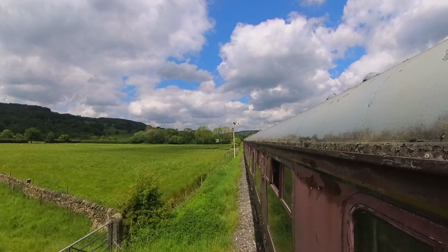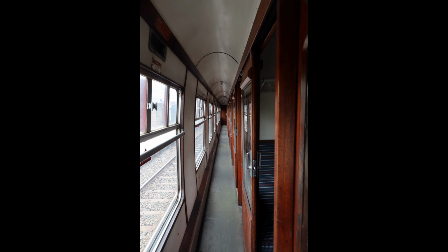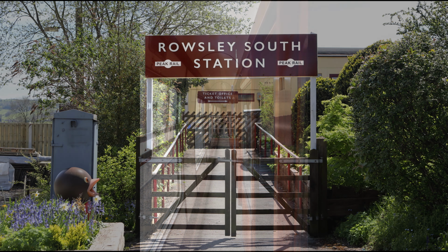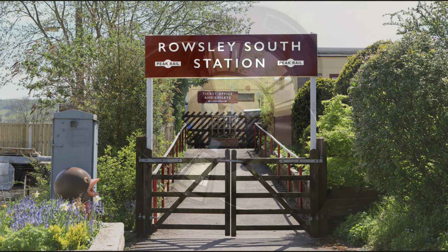As the present terminus of Peak Rail, Rowsley South was only ever a temporary station built in 1997 by the preservationists, and if their plans reach fruition, it will be superseded by a new terminus. As of 2024, that's all in the future.